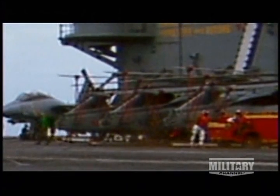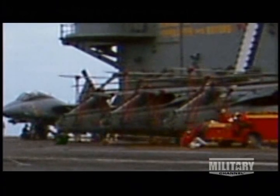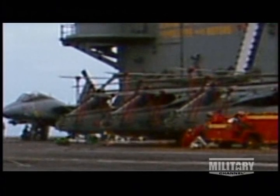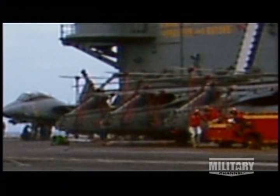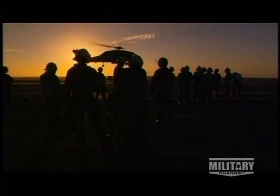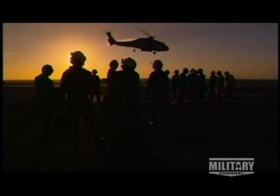Other well-trained crew members are not so lucky. As the cable snaps back, it takes out everything in its path. 7 crew members are seriously injured. 3 in critical condition are immediately evacuated by helicopter. Few aboard will ever forget this grim episode.